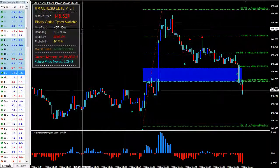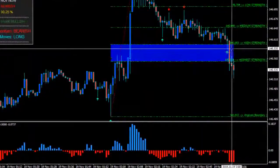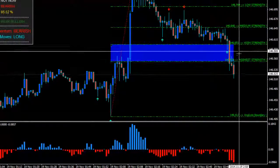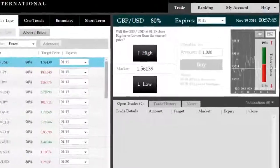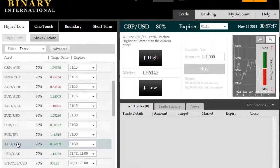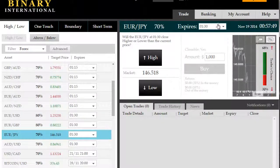All right, so we're on ITM Genesis Elite, Euro Japanese Yen as the asset. We're looking at a breach of the highest probability long reversal zone. ITM Smart Money also indicating fairly large bearish momentum. So we're going to go for a Euro Japanese Yen 5-minute trade here.